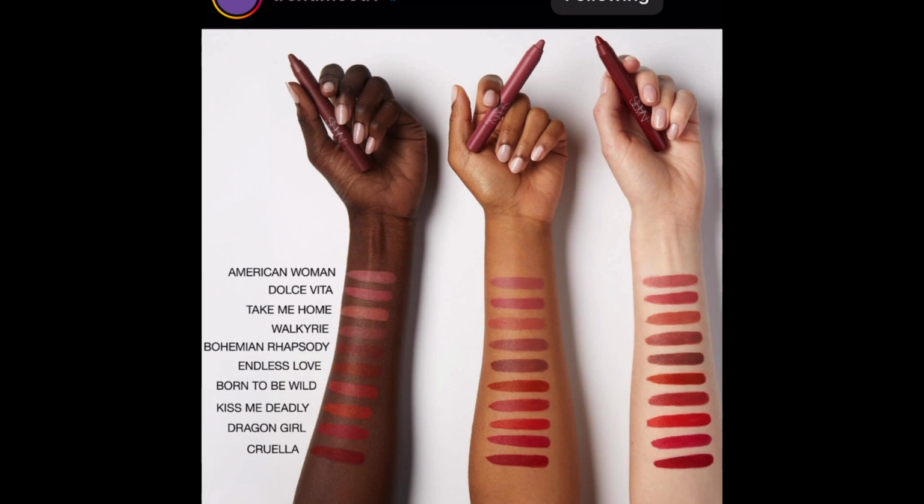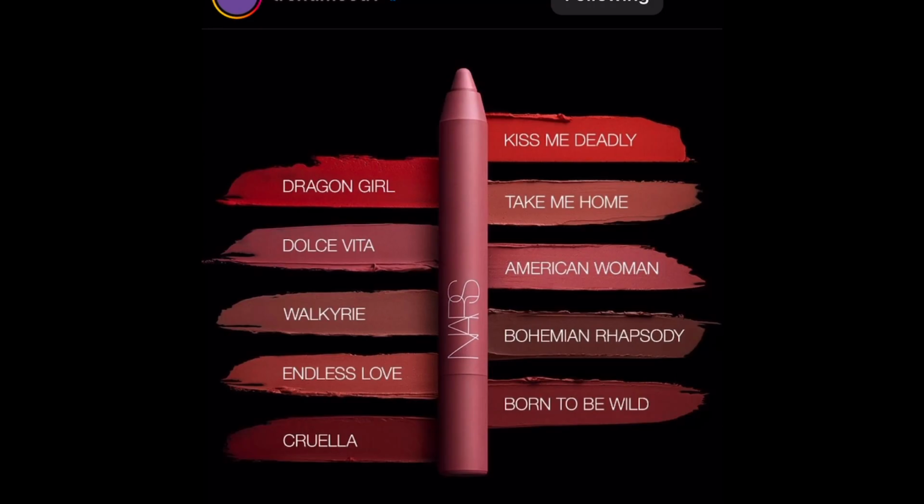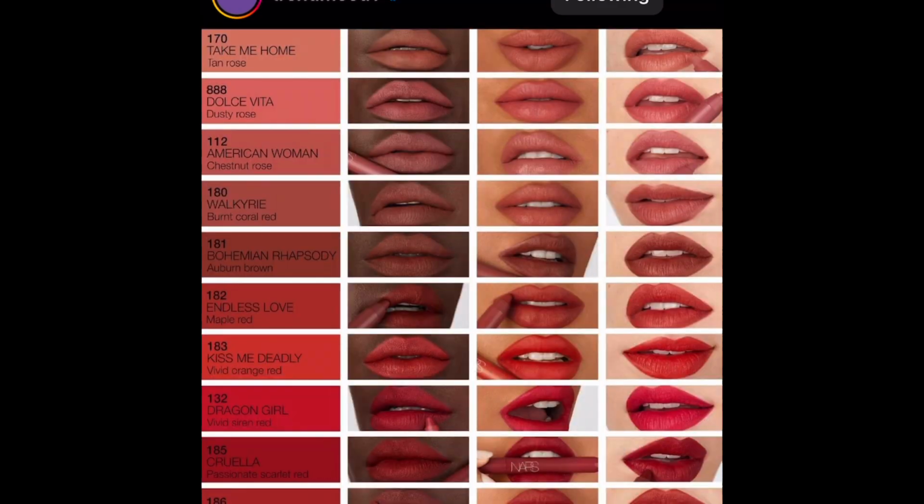I haven't tried the matte powder lipsticks, like the classic bullet-esque type lipsticks they have, and I don't really like lip crayons, so I don't see myself liking this. However, I do remember liking the shade American Woman when it came to the lip pigments that they had. The shade Take Me Home looks nice as well, especially on the actual dark skin model at the top. American Woman looks okay, but if I had to pick one of these colors, I'd pick Take Me Home.